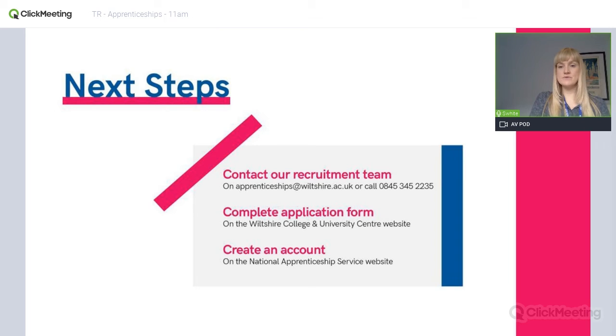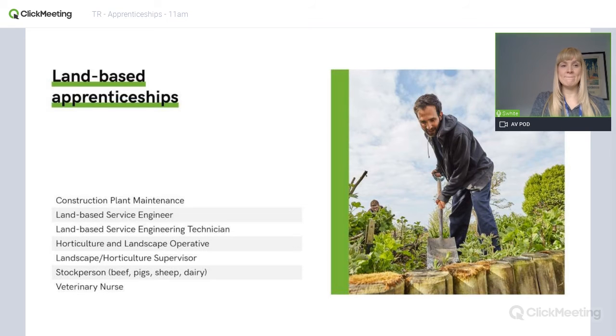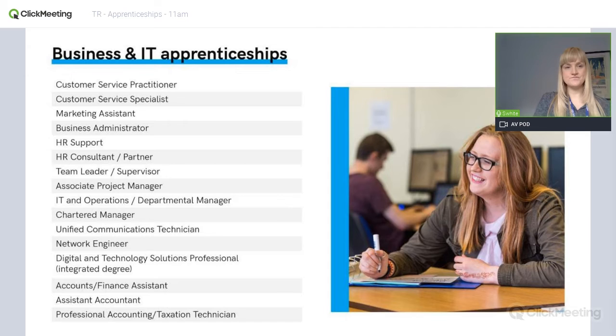So I'm just going to take you back up to the top of the slides again, just to go through the courses that we offer at the college. So the land-based apprenticeship courses that we offer, most of these are day release programs at our Lackham campus. So they're 1 day a week at the Lackham campus, 4 days a week on the job. I believe a lot of these are September, October starts. I think horticulture does have a January intake, but like I said, these are day release courses.